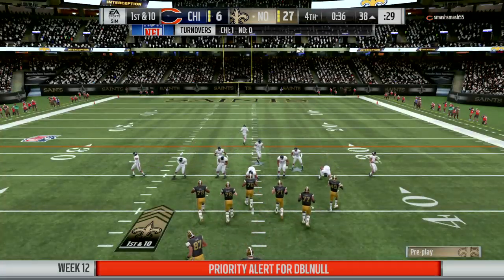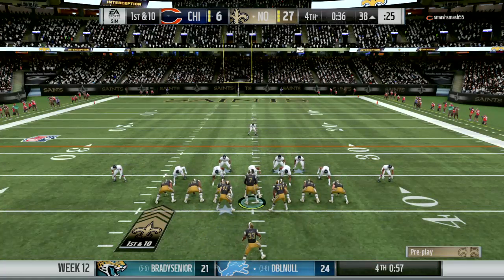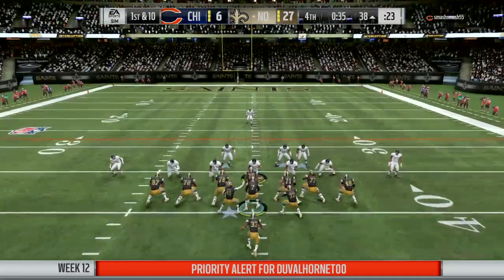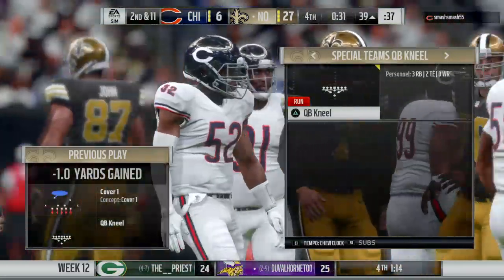So here's a 1st and 10 at the 38. Lucky 56. Defense still with 3 timeouts. We'll see if they want to use them here as the kneel down comes.